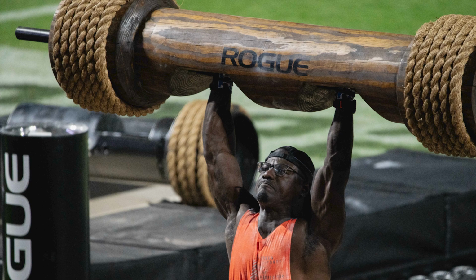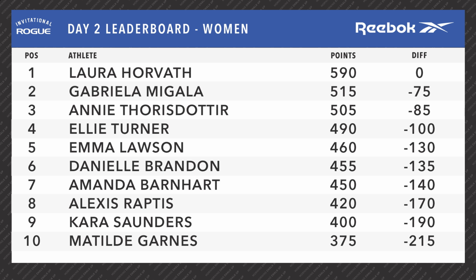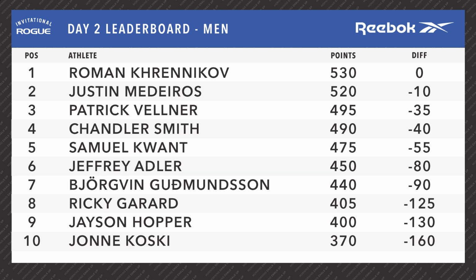At the end of day 2, Laura Horvath was able to bump up to first, taking a substantial lead ahead of second by 75 points. 2 and 3 goes to Gabby McGowan and Annie Thorsdottir, who also moved up since yesterday. On the men's side, for the first time, Justin Medeiros has had and relinquished the lead in competition, as Roman Khrennikov now sits in first. Petty Vellner also making moves today as he bumped into podium contention before the final day.